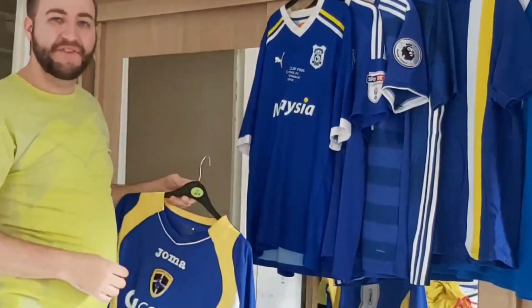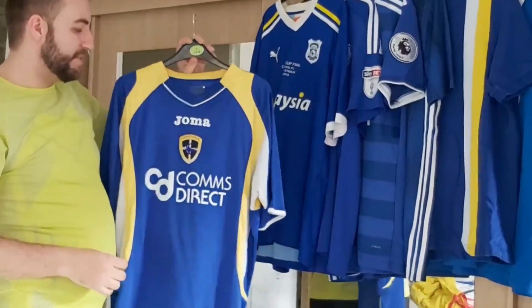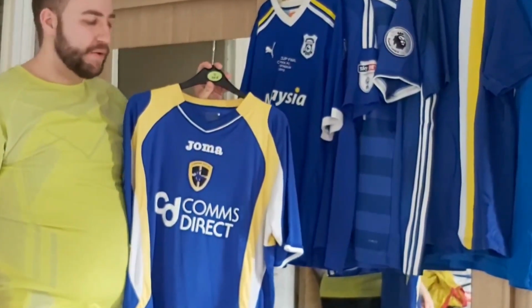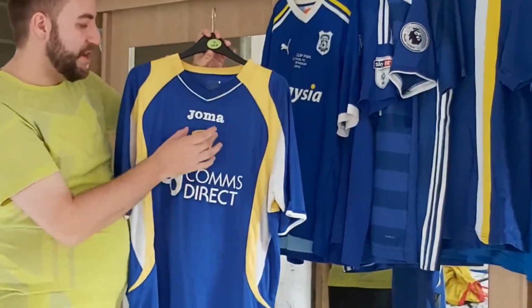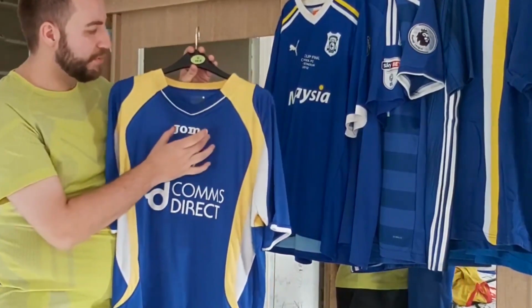And then finally, my favourite Cardiff City shirt, which might surprise some of you, and it's from the season where Cardiff got to the FA Cup final. In the final itself, they wore their black away strip, which is like a black version of this pretty much. But this is, it's got the CD Comms Direct, the old badge they had, so it's the St David's Day version of the badge, the blue word on it, and Joma.